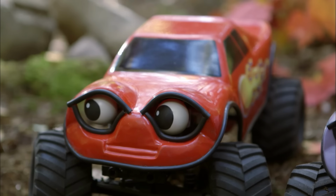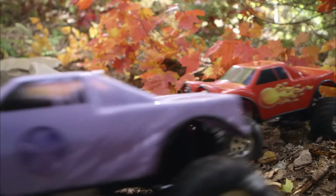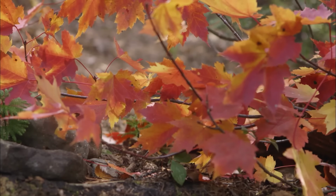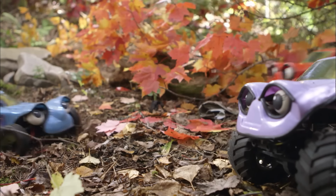Well, let's just try again. What if we went around the rock? Ooh, that's a great idea. All right, let's have a look. Over here. Oh, yeah. Wow, there's these leaves and sticks blocking the path. But if we clear them out, then we'd have a wide trail that went around a narrow gap. Oh, I love it. Ready, set, turbo!